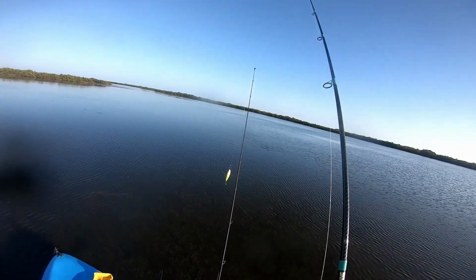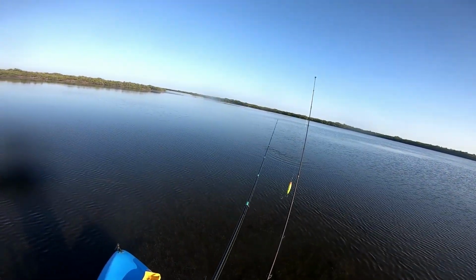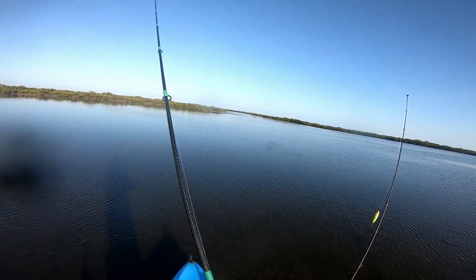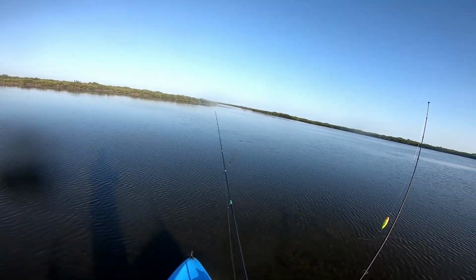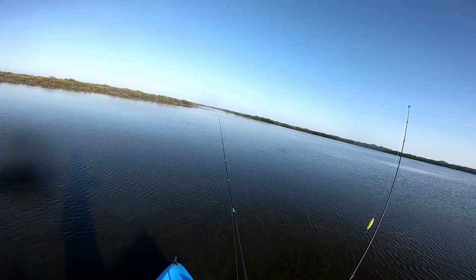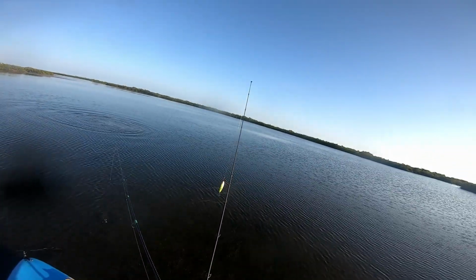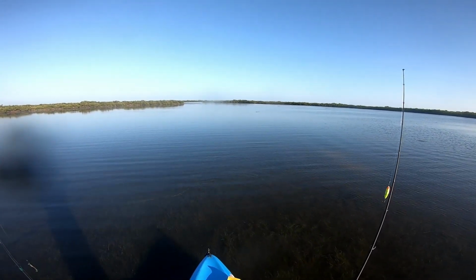So I'm going to cast a little bit closer, see if I can get any sort of reaction from these fish. And again, no reaction whatsoever. So at this point, I want to put it on their noses and have them either eat or spook. So obviously there was a lot of fish there, and the fact that none of them ate raised some red flags.